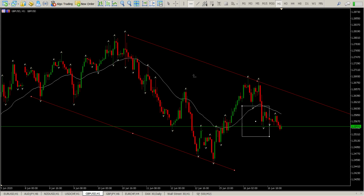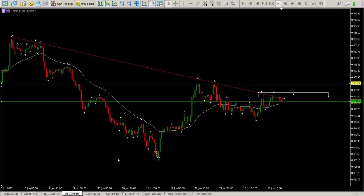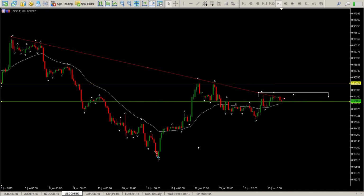That takes us all the way down, slap bang onto this area of resistance, which was resistance, now looking like it's going to be support. So that's the area I'd be watching. See what happens here. Pretty sure what we'll do is we'll bounce there. So I'm still sitting on the sidelines with this. I think the only pair that I'm basically looking at is the Swiss franc right now. Probably the only one that looks relatively attractive for a long. The others are all in a holding pattern, and I think I'll just sit and wait.